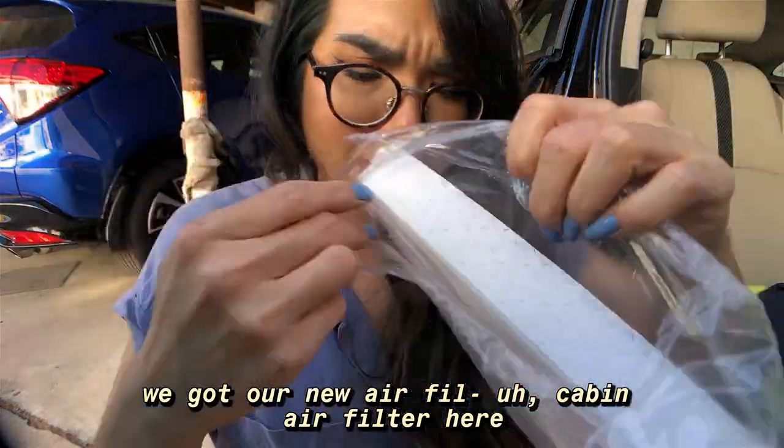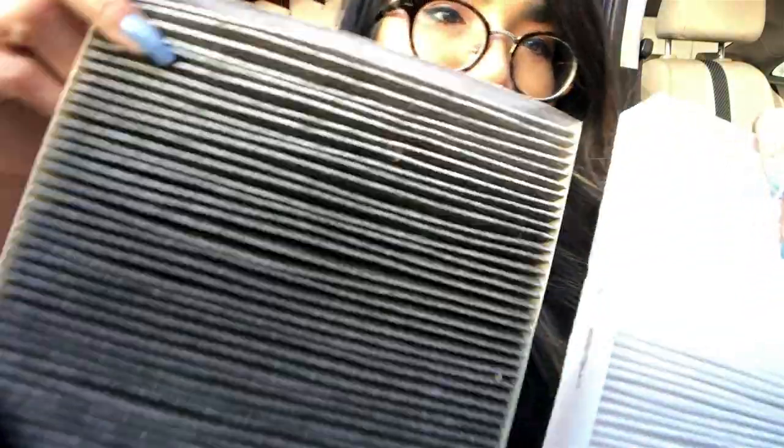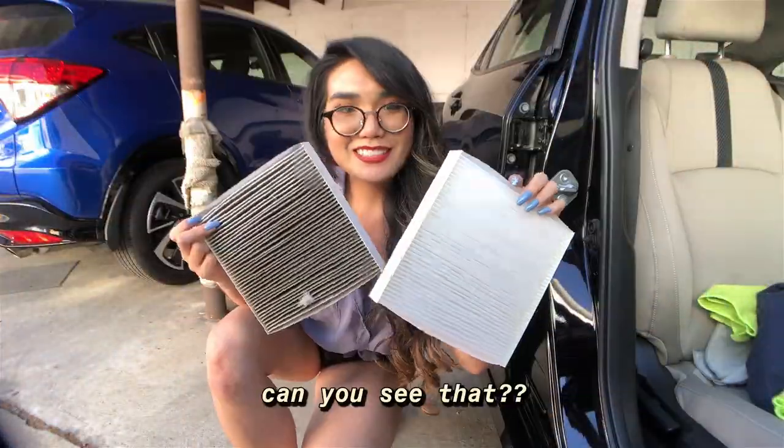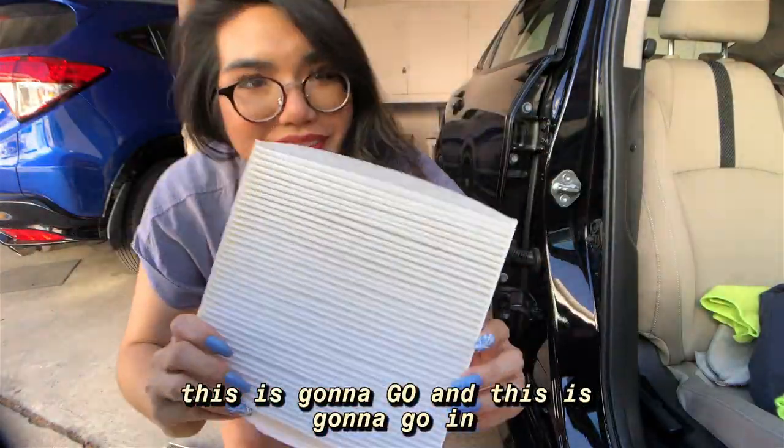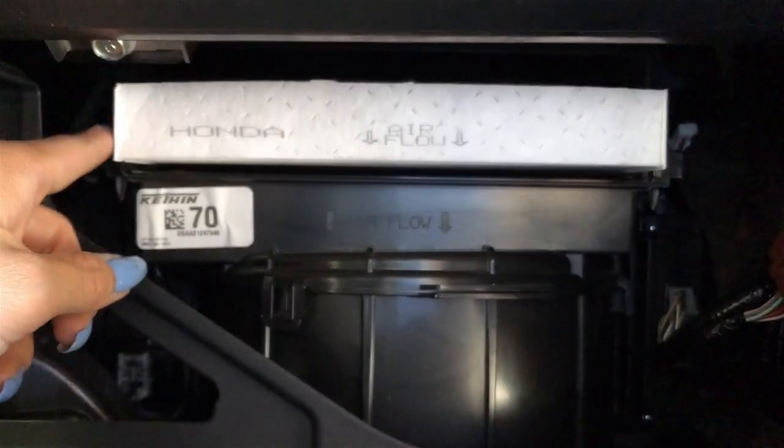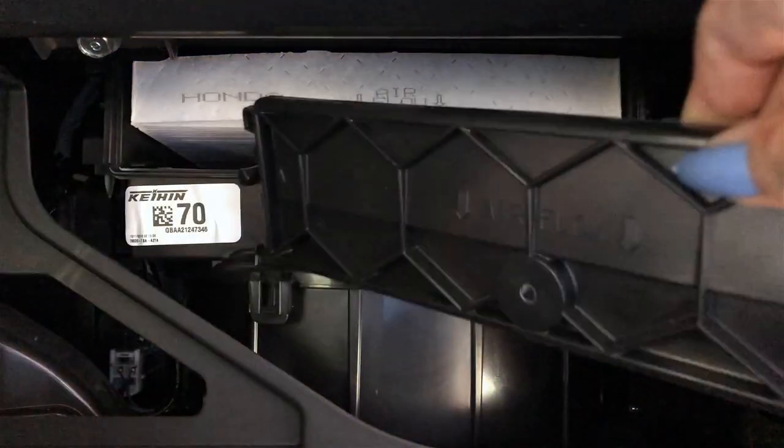Got a new air filter, or a cabin air filter, right here. Can you see this? Wow. This is gonna go in. So once again, the airflow is pointing down. I'm gonna replace this.